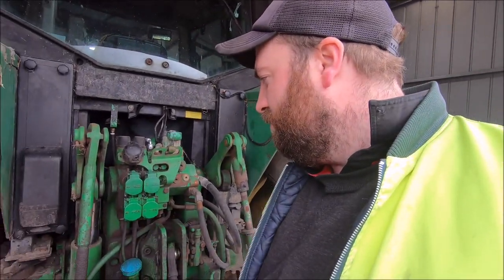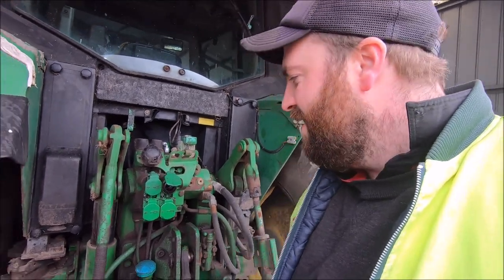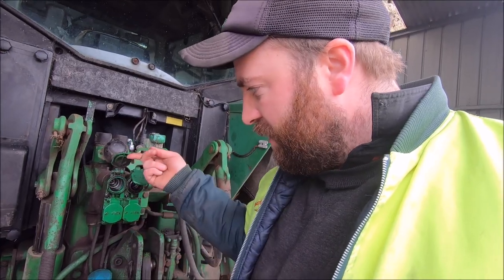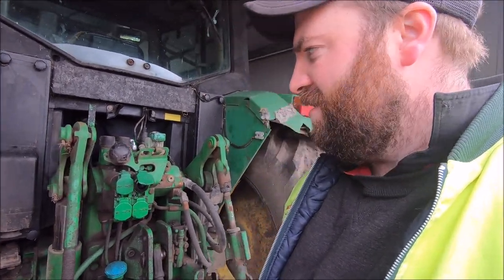Anyway, I'm going to try and pull these apart. I've never pulled hydraulic couplings like this apart before, or any couplings before. So yeah, I'll be learning as I go. But the circlip in there, I think, holds these plastic covers on, and I'm going to try and take that out and pull them off and have a look what is inside.